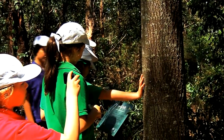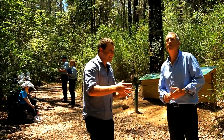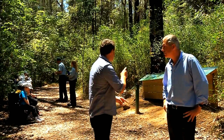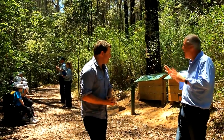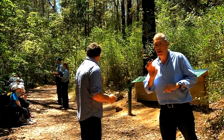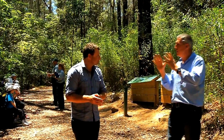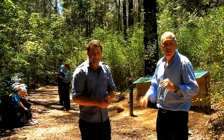Well, there's no better example of the living classroom than this. This is a walk that the kids take. It takes about an hour. You identify things along the way, but there's also a message of sustainability. It certainly is. This is a demonstration harvest site, would you believe, harvested back in 1993. And I guess the takeaway message, Andrew, is that trees grow back, and they're kind of doing that in front of their very eyes.